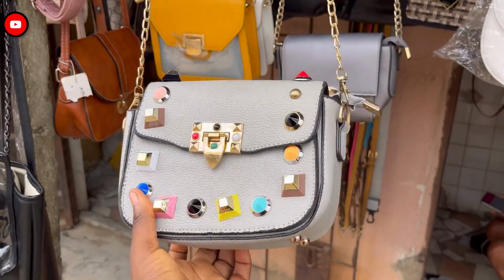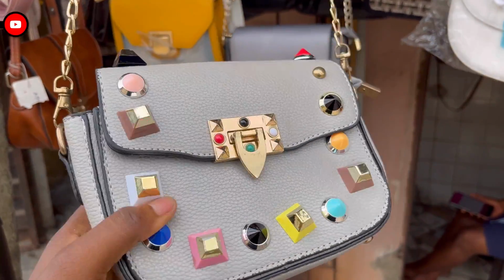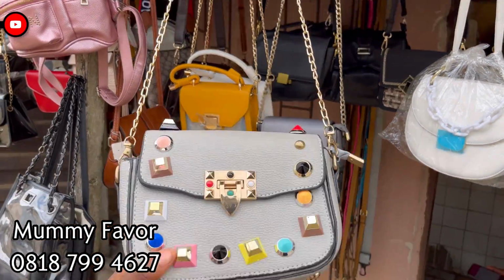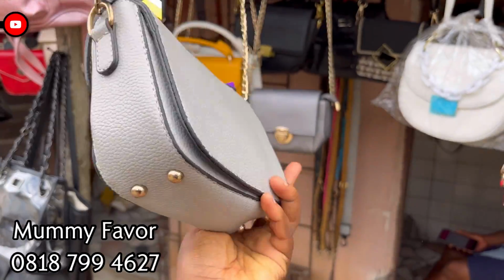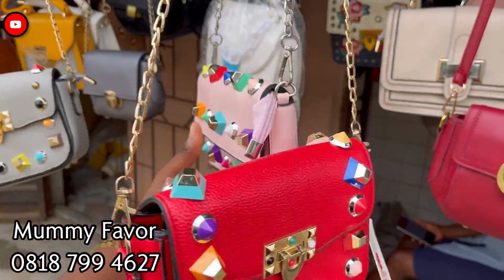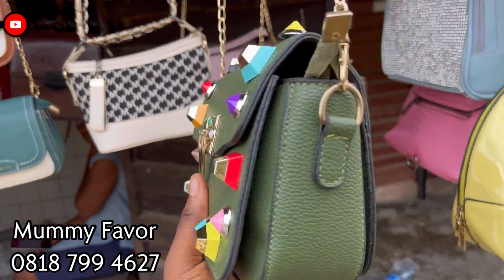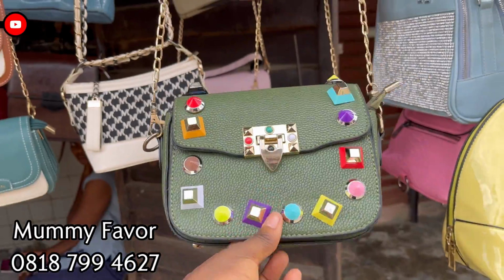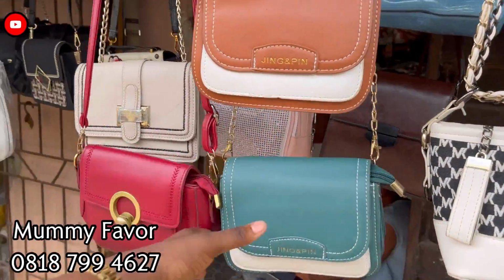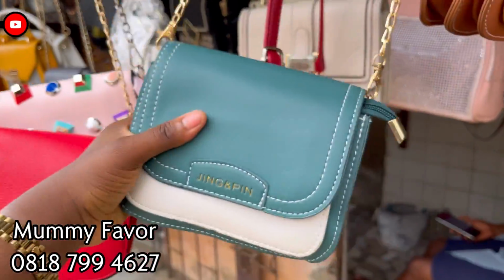Auntie, how much is this one? 3,000. Is that the wholesale price? 2.5. So this one is 2.5 and it's really nice. It comes in red. Okay, this is not the same bag. Yeah, she also has it in green, and this green is so fine and so unique. This gym thing is how much? 2.5 last.